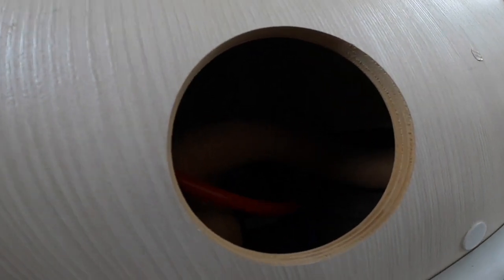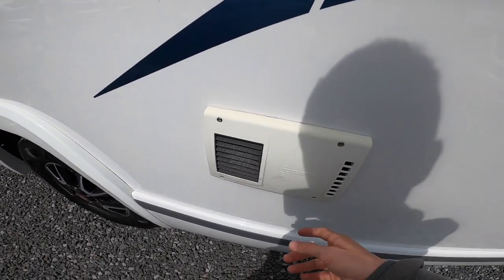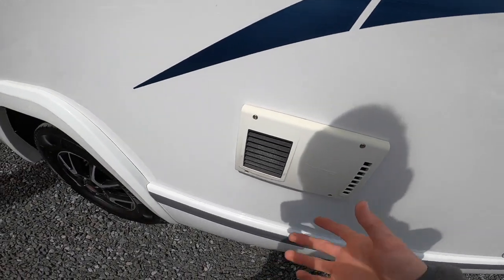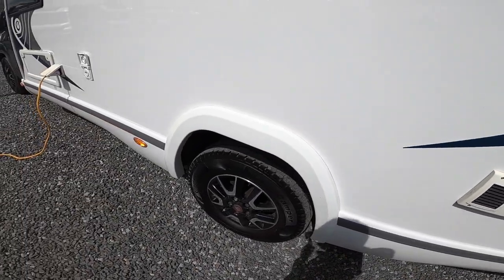on a video. You've got your Truma vent for your heater, so do just make sure this isn't blocked by anything. You've got no covers to take off, it just does its own thing.